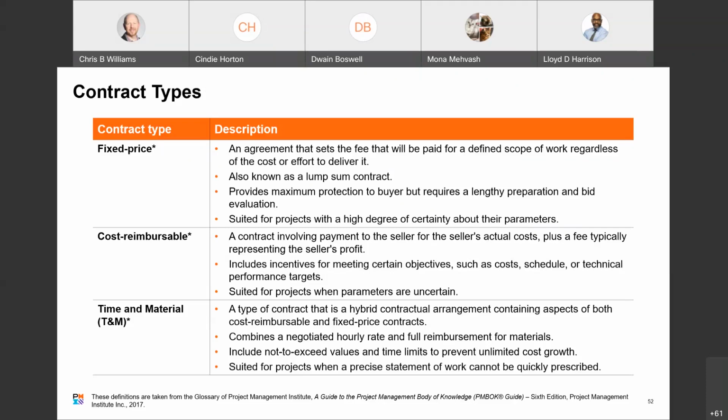So time and material, or T&M, is a type of contract that's a hybrid contractual arrangement. So remember the word hybrid. It contains aspects of both cost reimbursable and fixed price contracts. So we're blending fixed and cost reimbursable into that. So the buyer pays the seller a negotiated hourly rate and full reimbursement for materials used to complete the product. So they pay for time and materials. This contract is used for staff augmentation, acquisition of experts, and any outside support where a precise statement of work cannot be quickly prescribed. Many organizations include not to exceed values and time limits in the T&M contracts to prevent unlimited cost growth. So it's a blend, cost plus materials.